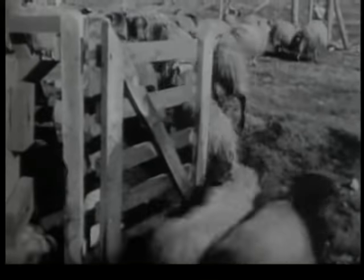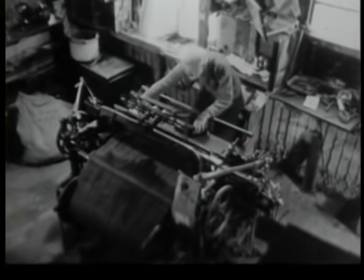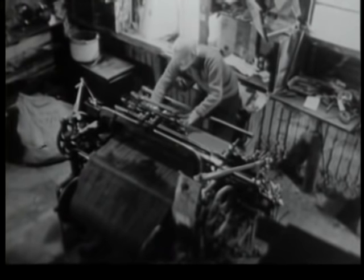But in recent times, wool has helped to bring a new prosperity to Uist. And many crofters like John Paterson now spend most of their time not crofting, but weaving.